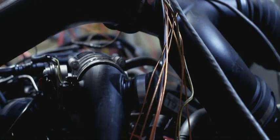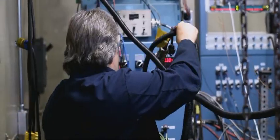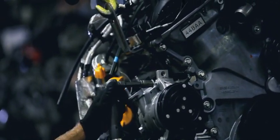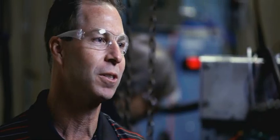So we've simulated 150,000 miles on this engine. After we're done here, typically what we would do is tear down the engine, inspect it, make sure everything performed. But in this case, we're going to take it and ship it to Kansas City assembly plant, where it's going to go down the line just like all the other engines, get installed in the truck.